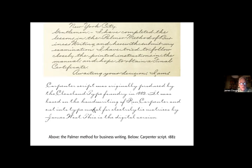and cut into type metal for electrolytic matrices by James West. This is the digital version. Well, I think it's one of the very few so-called circular scripts that sprung up among American type foundries at the end of the 19th century. One of the very few that has achieved some success as a digital script. I think it's amazingly streamlined.